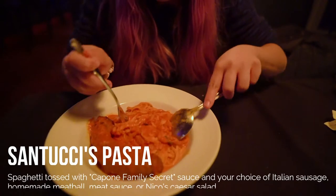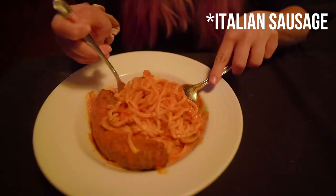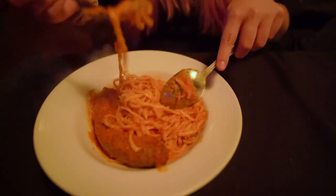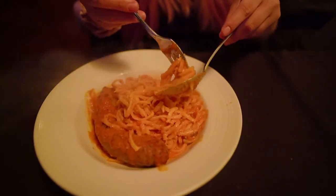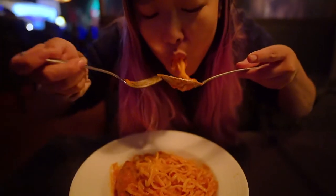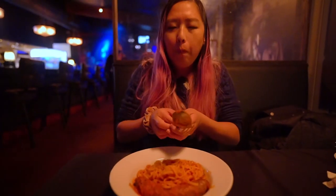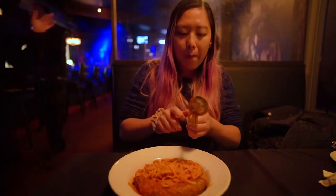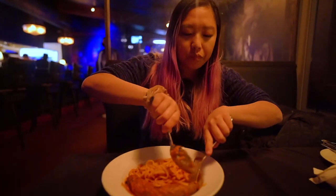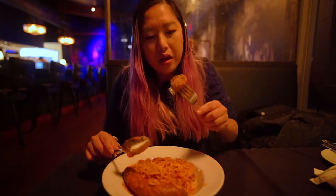All right, and this is the spaghetti and meatballs. Wow. The noodles aren't quite like spaghetti. They look thicker for sure. Try this. The sauce is kind of tart. It's savory, but it's tart. Really good. I'm gonna try some of that house-made Italian sausage.